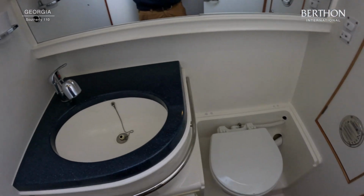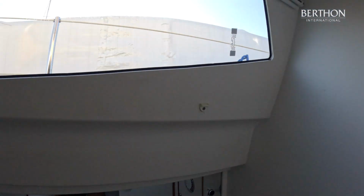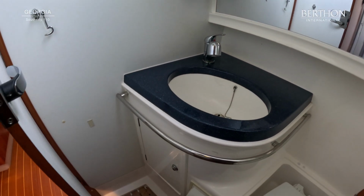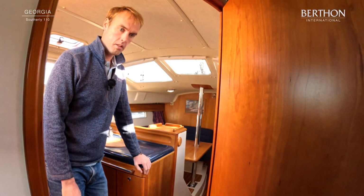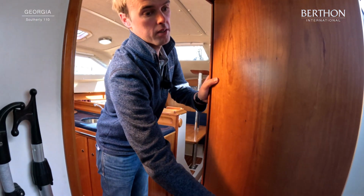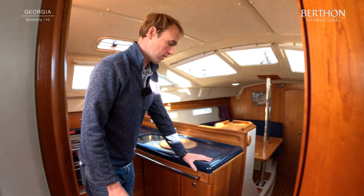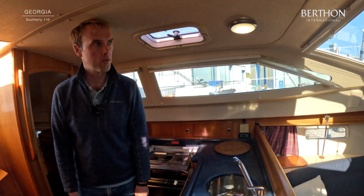So a shower unit, a good size head for this size of boat actually. And it gives you good access. You can jump in here if you're coming down into the boat, or if you've got wet oilies, you can come straight down into the boat, jump in there, and not get the rest of the boat really wet. I think it's again a testament to how good the condition is. All the handles, stainless, are in excellent condition. There's good size storage as well, dotted throughout the boat.